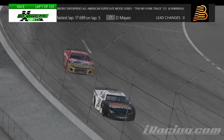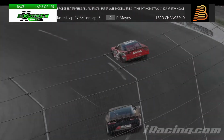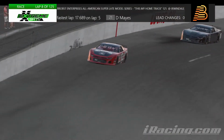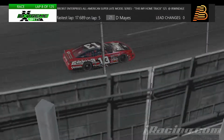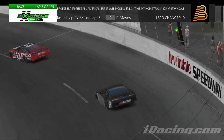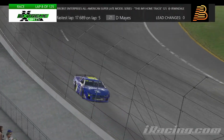Robert, Jackson, Dade right there in that 9th spot out front. Tyler Barnett leads here at Irwindale. There is Daryl Mays right there with Logan behind him. Great battle.